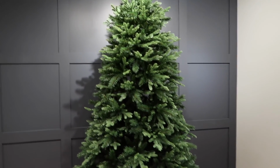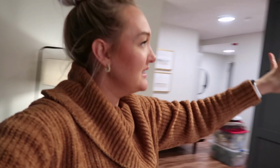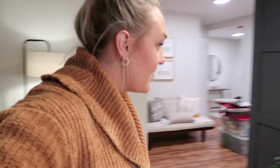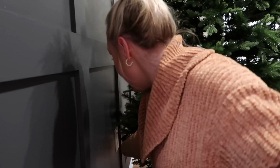Okay, she's pretty much fluffed. She's a big tree. So I'm gonna plug her in. Obviously there's probably still some sparse areas. It's very itchy fluffing a tree. I'm gonna plug her in and we'll light her up so you can see.